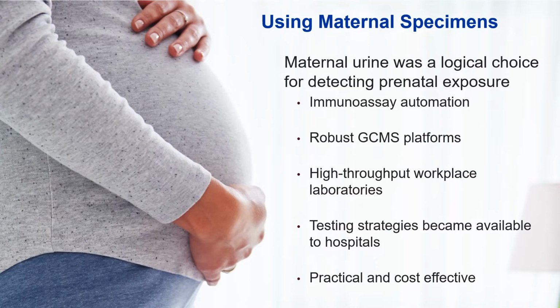In '87, the Federal Drug-Free Workplace Act was signed into legislation. Millions of drug tests were executed routinely throughout this country. So this was an easy concept to leap to. Well, why don't we test the mothers? We'll test their urine on intake. Many organizations did set up this type of profile.